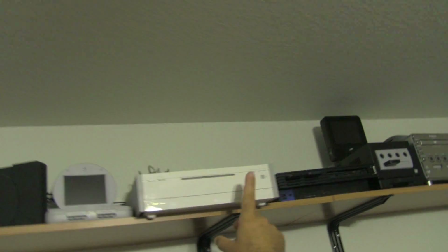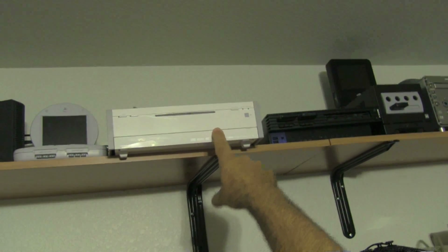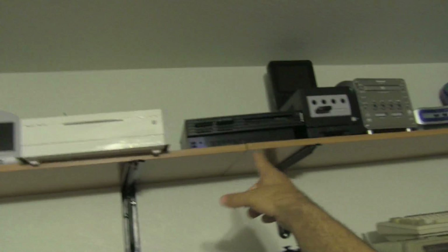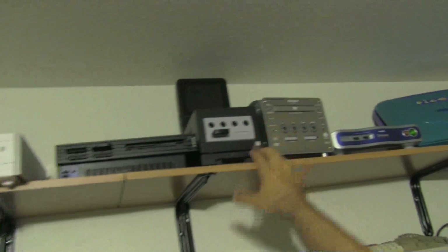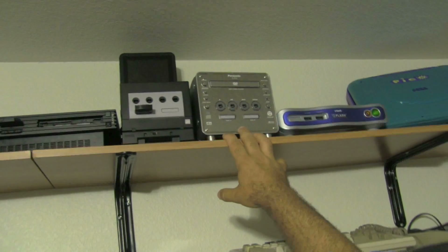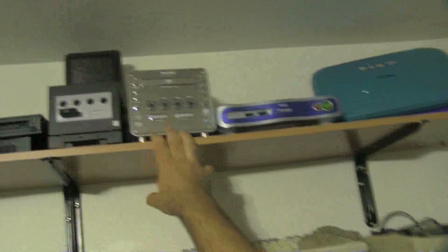This is a PSX. This is only available in Japan. It's basically a PS2 with a DVR. There's a hard drive in there. You can record TV shows. PS2 Model 1. This is a GameCube with Game Boy Advance attachment. This is the Panasonic Q, and this is a pretty rare one as well by Panasonic. Basically, it's a GameCube and DVD player in one.